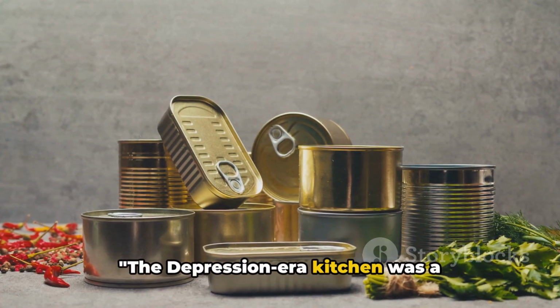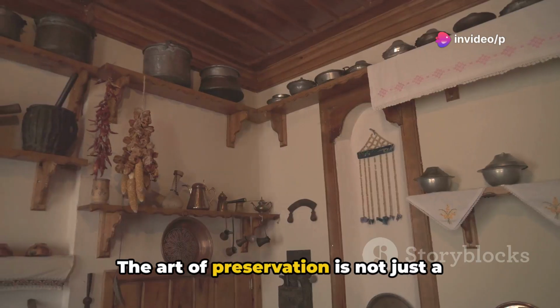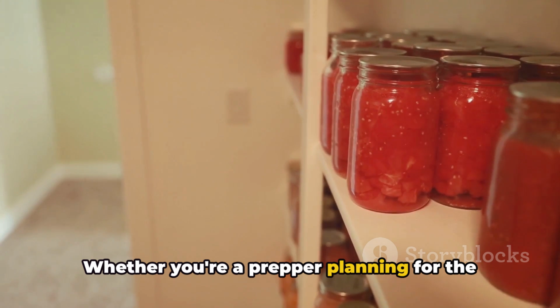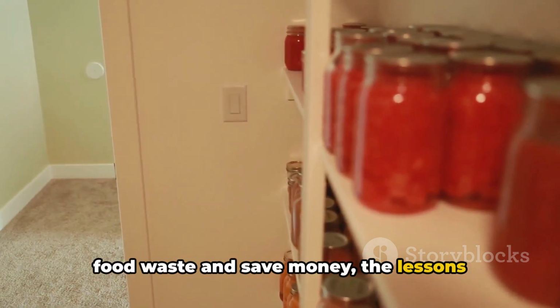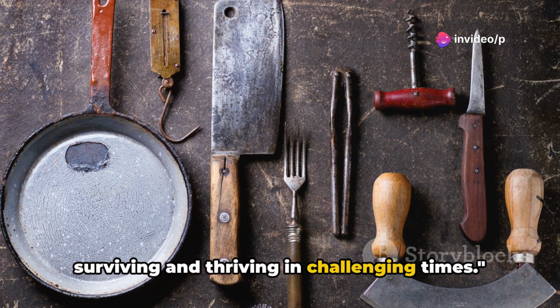The Depression-era kitchen was a testament to human resilience, and its lessons remain valuable today. The art of preservation is not just a relic of the past, but a skill that has timeless relevance. Whether you're a prepper planning for the future or just someone looking to reduce food waste and save money, the lessons from the Great Depression can still be applied today. The past has a lot to teach us about surviving and thriving in challenging times.